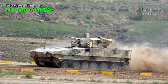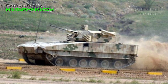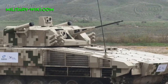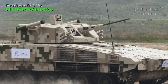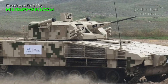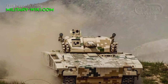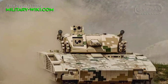The main weapon of the VN17 is a 30mm automatic cannon. There are also two H-312 anti-tank missile launchers. This missile offers effective killing capability against ground targets at a maximum range of 2,500 meters and against aerial threats up to a range of 4,000 meters. There is also a 7.62mm coaxial machine gun. This new Chinese IFV is packed with modern optics and sensors.